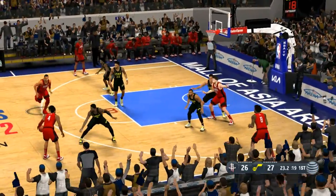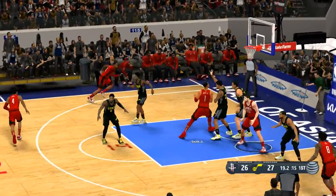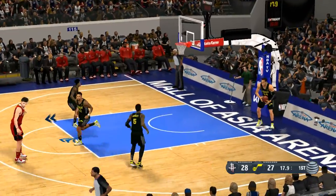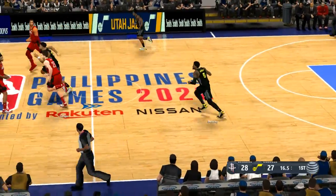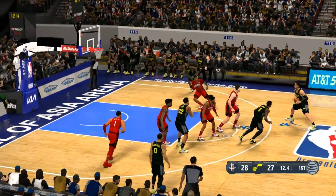4 seconds separating the shot and game clocks. Green, the pass to Smith. And good on the basket. Book it. And the Rockets lead by 1. Utah shooting the ball at a 46% clip to start this game out.